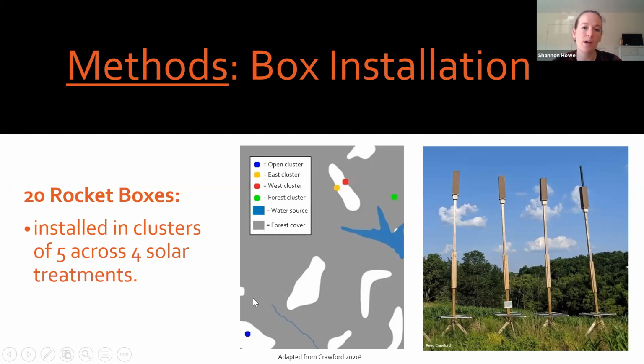And so for this map, our open cluster is in this white area, which is basically just kind of open space, generally fields here because it is a managed area. And so it received predominantly full solar exposure. We have our east cluster here, which was along a tree edge, and it received predominantly eastern sun, while this west cluster, which is also on a forest edge, received predominantly western sun. And the forest cluster here was in the forest interior, receiving far less solar exposure.